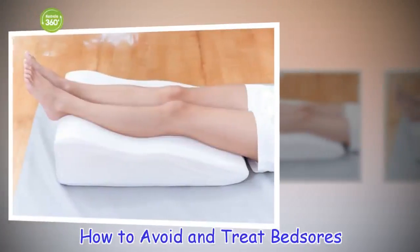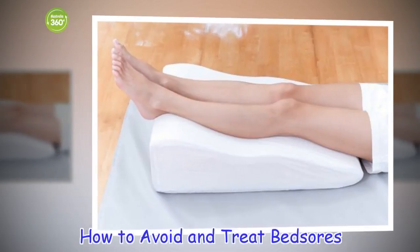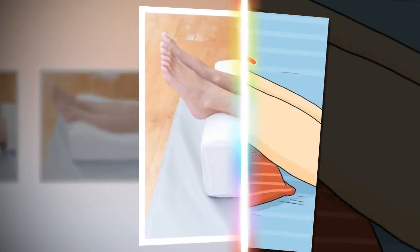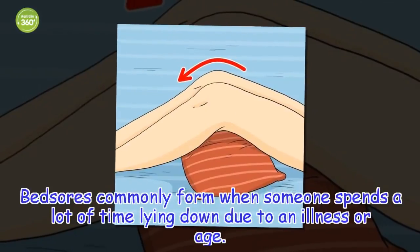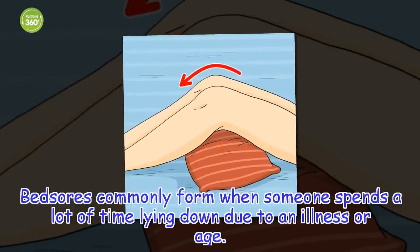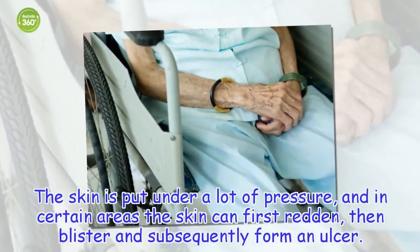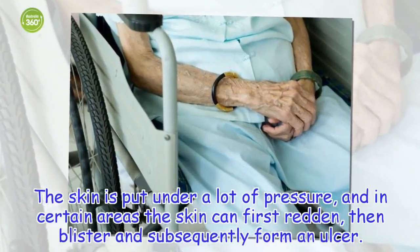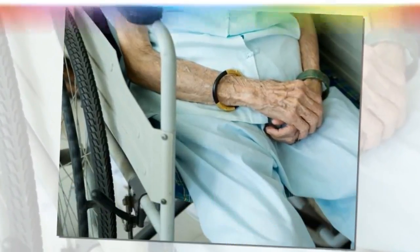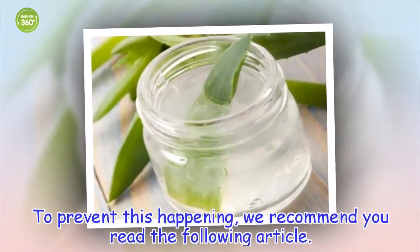How to avoid and treat bed sores. Bed sores commonly form when someone spends a lot of time lying down due to an illness or age. The skin is put under a lot of pressure, and in certain areas the skin can first redden, then blister and subsequently form an ulcer. To prevent this happening, we recommend you read the following article.